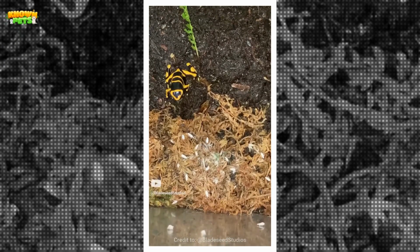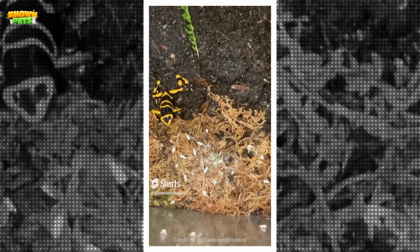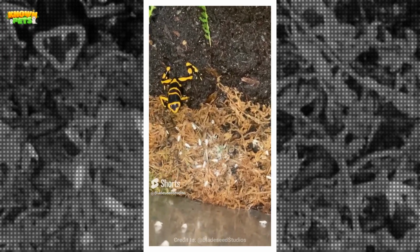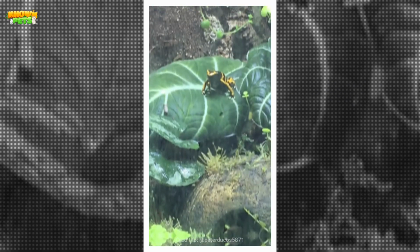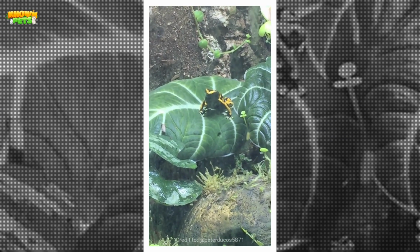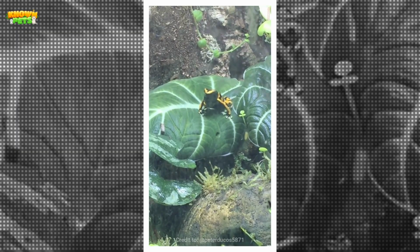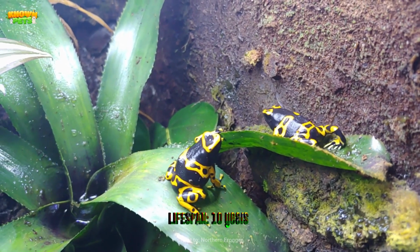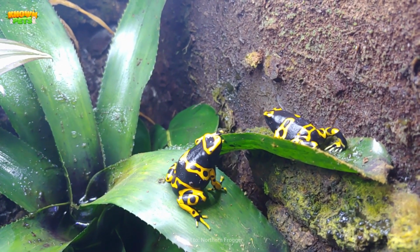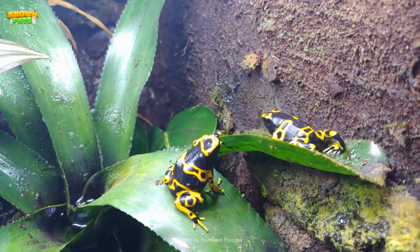They require basic husbandry as long as they're not handled much, certainly simpler than their green and black cousins. Bumblebee darts thrive in a 10-gallon tank with temperatures between 75 and 85 degrees Fahrenheit and strong humidity. If you don't keep the humidity level above 90%, it will be hard to maintain their optimal health. The bumblebee dart frog only grows to about 1.5 inches. They can live for as long as a decade and be acquired for $45 to $80.